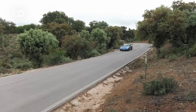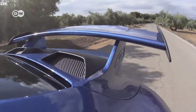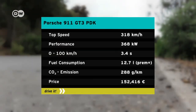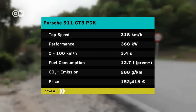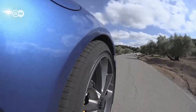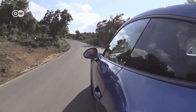On regular roads where most GT3s are driven, it quickly becomes clear that this is a car suited for everyday driving and running errands. But its technology also makes the GT3 fit for the racetrack too. A 368 kilowatt engine powers the rear-wheel drive model, propelling it from 0 to 100 kilometers an hour in just 3.4 seconds. Klaus says the 911 aerodynamics package increases downforce by around 20%. For regular drivers, that means more safety at high speeds, for instance on the Autobahn, because this machine can hit 318 kilometers an hour.